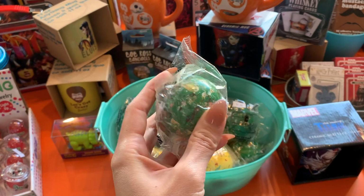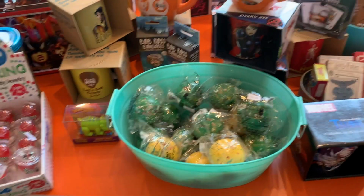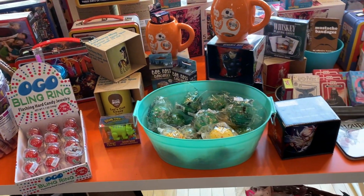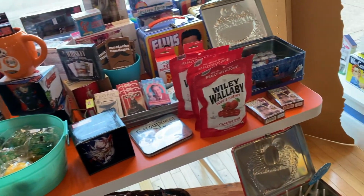Cutting up your entire mouth on these. I used to sell them to the Columbia Candy Kitchen in my town, and he had ones that were this big. Oh, that would hurt.